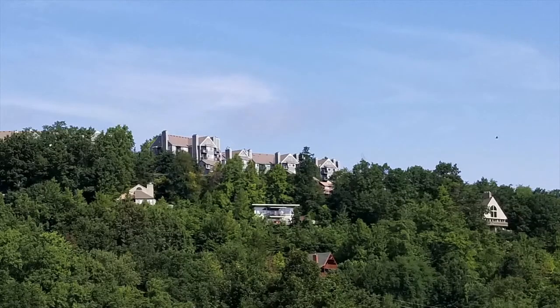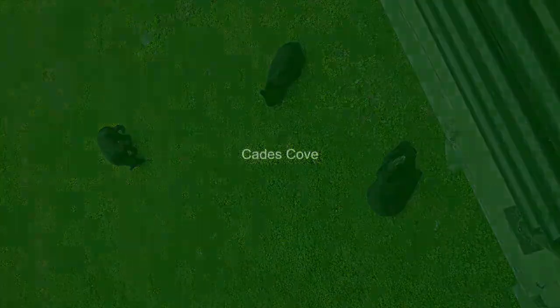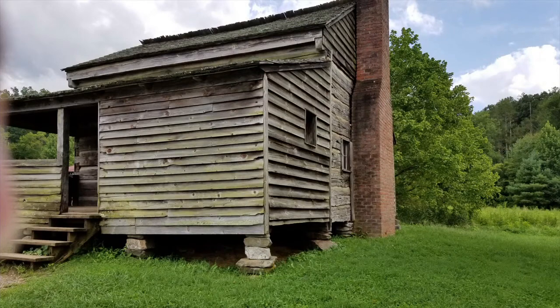So we were definitely at the summit of Gatlinburg. We could not see into Gatlinburg from our condo, and the bears kept visiting us. One day we had 3 bears. 2 were buddies, and they didn't really like the other bear. And then we went on road trips. We went to see Cades Cove. That was recommended.